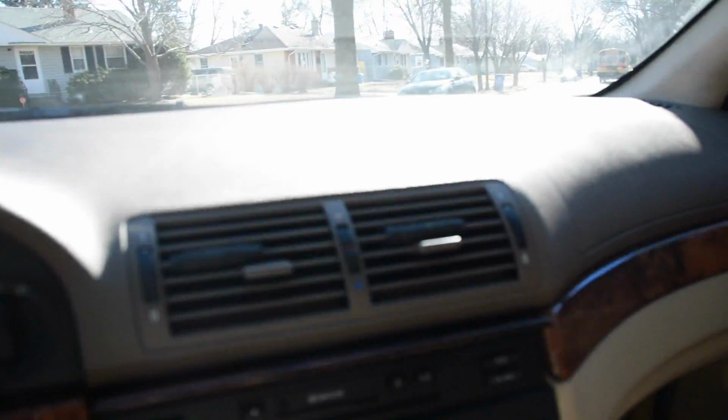I guess stay tuned for stuff with this, and I'm about to be replacing this trim. This trim's ugly. I don't like the flashy wood grain. They'd probably be going with the black graphite.